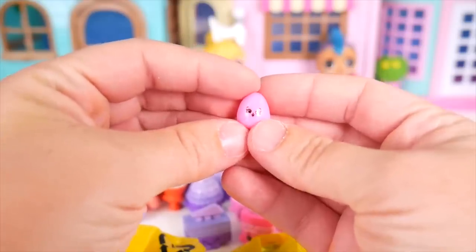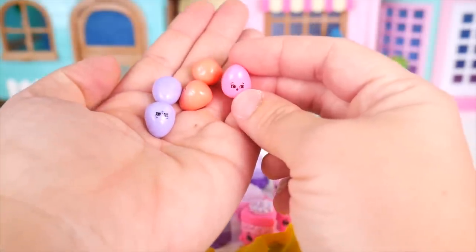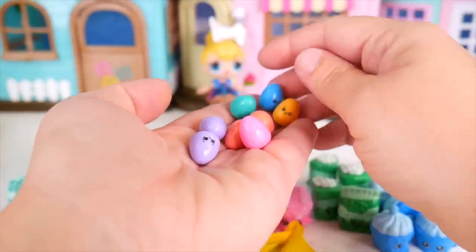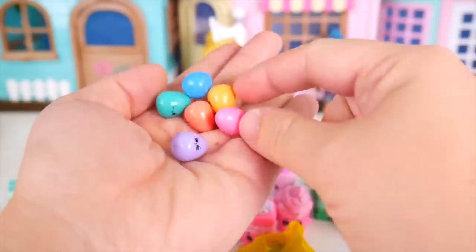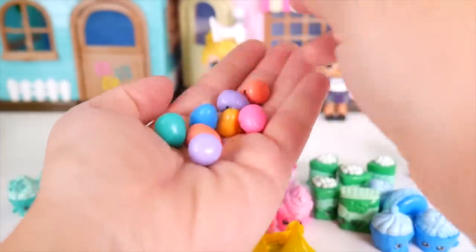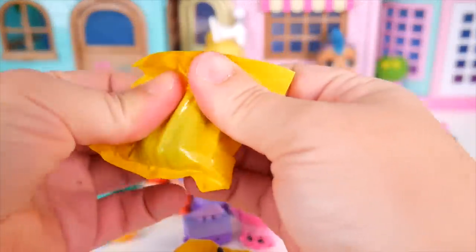So cute. Wow, that means that Lil Punk Boy got five of the mini eggs, three different colors, and Lil Punk Girl got three of the mini eggs and all three different colors. So let's see, so there's all the different colors. They're so cute and pretty. I love the little eggs. They look like little candies. Okay, that was enough excitement for those.